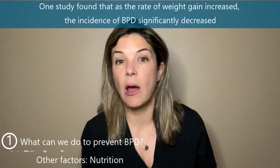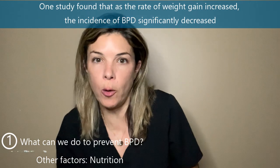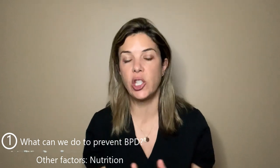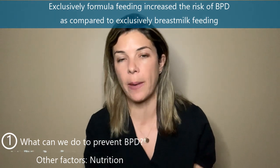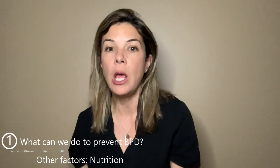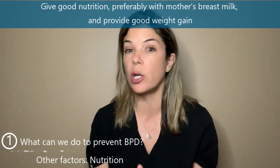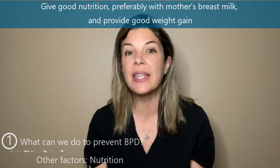Another study in a total of about 700 patients found that as the weight gain every day improved, the incidence of BPD also decreased. And interestingly, another study showed that infants who were exclusively formula fed, and these were infants at less than 1,500 grams, had an increased risk of developing BPD by about 2.5 times as compared to infants who were breastfed. So excellent nutrition is really important in preventing BPD. Early good nutrition with protein and fats and carbohydrates, and preferably breast milk, is really important, and good weight gain every day. Let's talk about vitamin A.